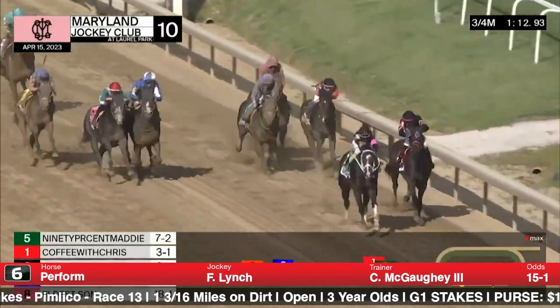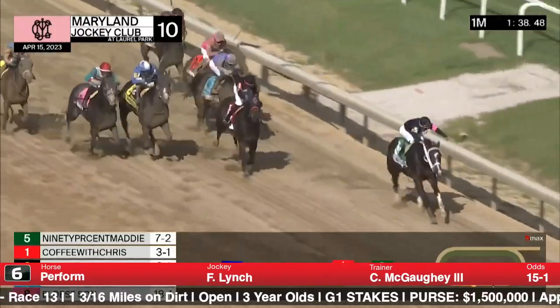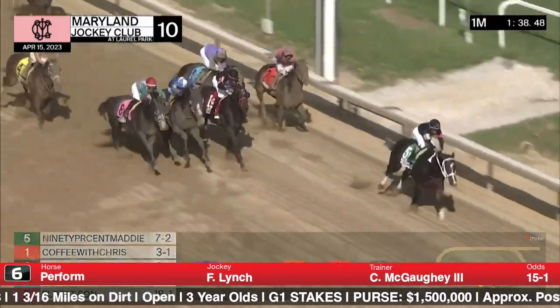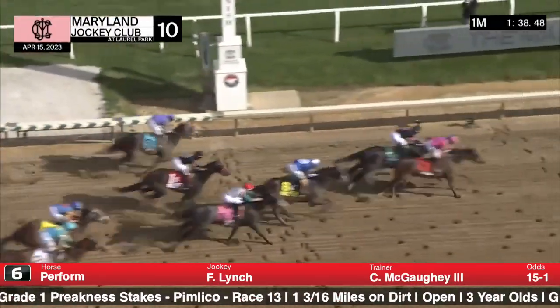He is covered in dirt because he is that sort of late closing horse. He ran into traffic there with those 2 runners. He's trying to maybe swing to the outside. There's not room, so he has to go to the inside. The 9's coming over. I mean, just unfortunate circumstances here in the race. It looks like the 5 is clearing here. Perform goes to the rail, now swings back out and gets up by a head.